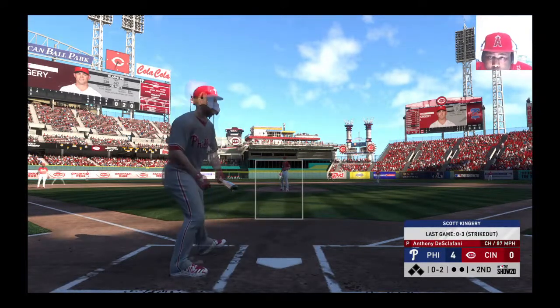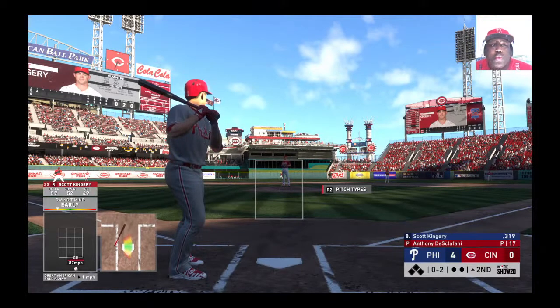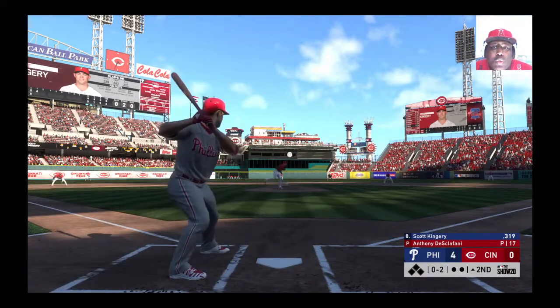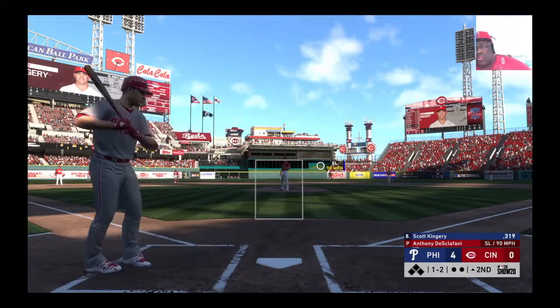Got him to swing out of his shoes on that one. 0-2. Ooh, that was ugly. Howdy, if you're waving at me. A little bit off the outside. It's 1-2.